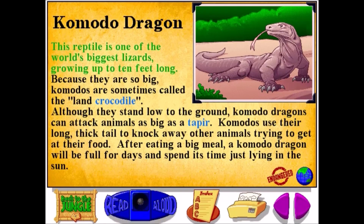This reptile is one of the world's biggest lizards, growing up to 10 feet long. Because they are so big, Komodos are sometimes called the land crocodile. Although they stand low to the ground, Komodo dragons can attack animals as big as a tapir.